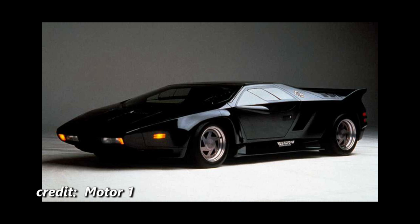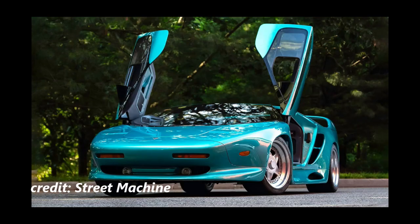Ultimately, a total of 19 cars were built, 17 for sale to customers, along with 2 pre-production cars, before the company went into receivership in 1993.